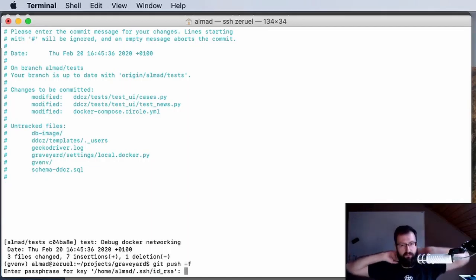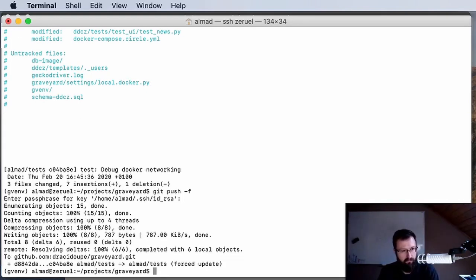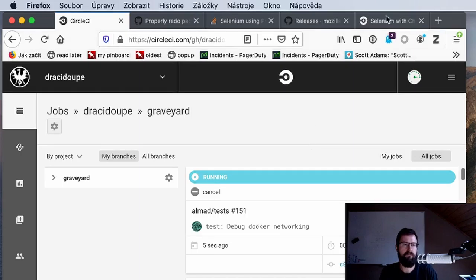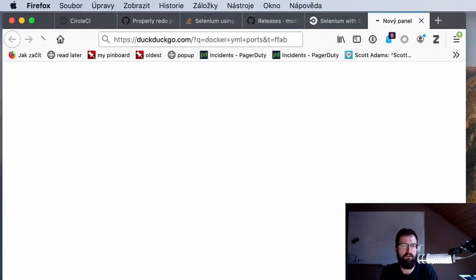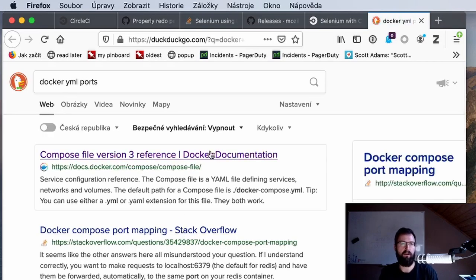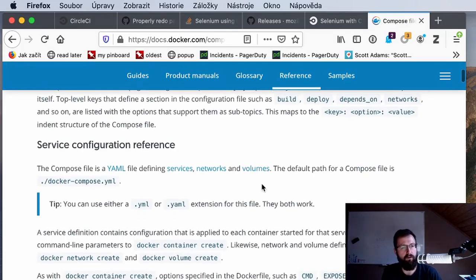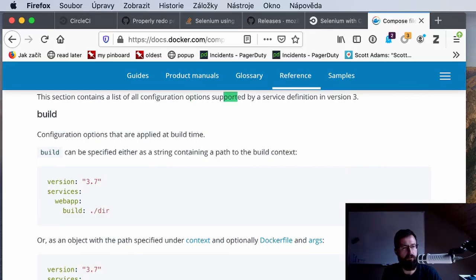This is suboptimal. But I do believe that you can't expose all the ports from a single machine to the network. Let's take a look. But I would believe it's for security reasons, because exposing all ports could do pretty horrible stuff to your container. And I wouldn't be surprised if they just would want to disallow it. But for exposing dynamically allocated ports, that is causing problems.